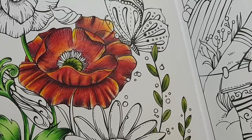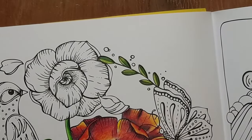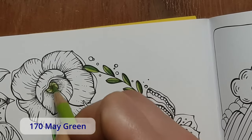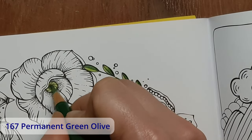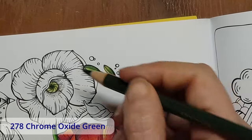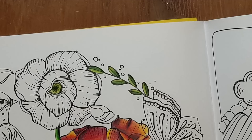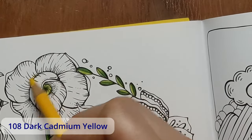But let's move on and do the next flower. We're going to use the same colors, same principle, except this time I'm going to try and do the flower light to dark. So let's just do our May green here for the center, and our permanent green olive, and then our chrome oxide green. Okay, so I'm going to do this the reverse way, lightest to darkest, and we will see how this goes.